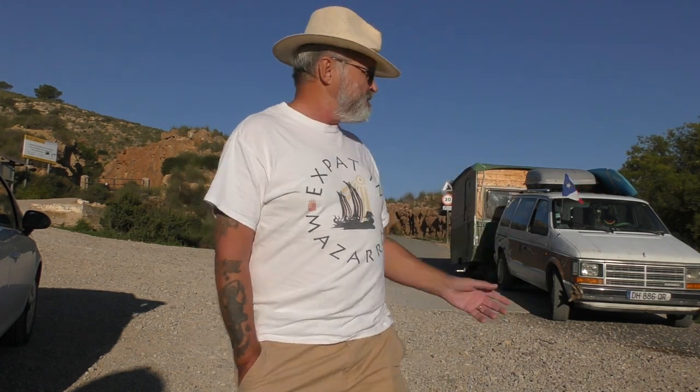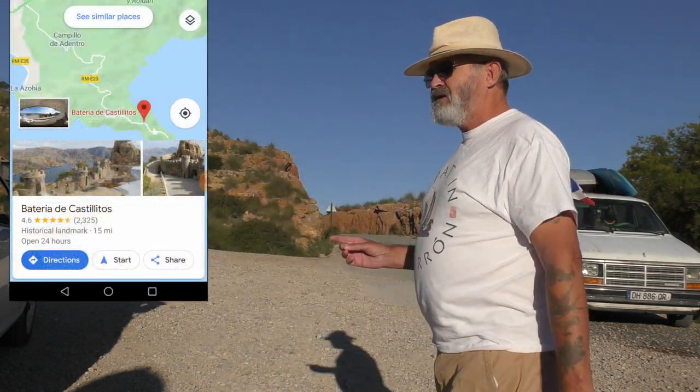Okay, so we arrived at the big guns. Now I'm just going to give you a word of warning. It's the 10th of December. As I was driving up, the road's still quite potholey, especially up near where the car park is. The car park's not very big.